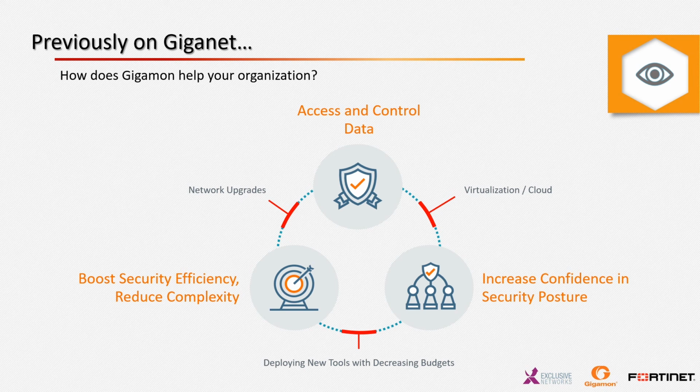So we want to boost security efficiency by optimizing the use of existing tools and also reduce complexity, not only of the infrastructure as well as the monitoring tools themselves, but also any complexity associated with future upgrades. And when you talk about boosting security efficiency, you can also talk about return on investment. If you can take the tools from being inline, then you can reassign tools to different roles. So a tool that now is not fast enough to do inline monitoring can be retasked to another out-of-band role, but you can still use it. So those dollars that were spent on that tool are not completely lost.